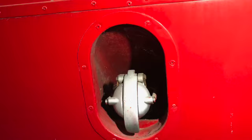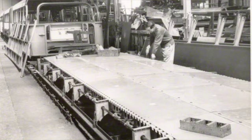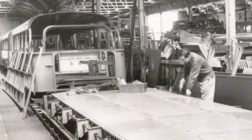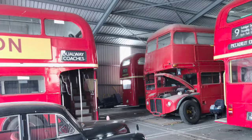Because they were built with an aluminium body, and there are a good few of them still around. Traditionally, the Routemaster was designed by engineers who had helped design the aircraft for the Second World War. And when the war was over, of course, in 1945, they were at a loose end and they were asked to design a bus for London. The Routemaster was the outcome, and you'll still see them. There's still around 1,000 of them around in various places.